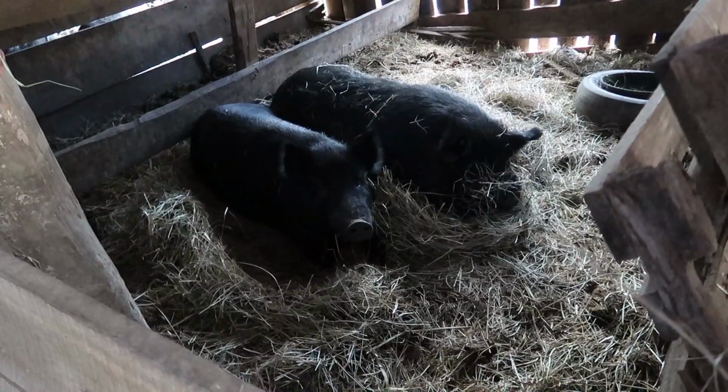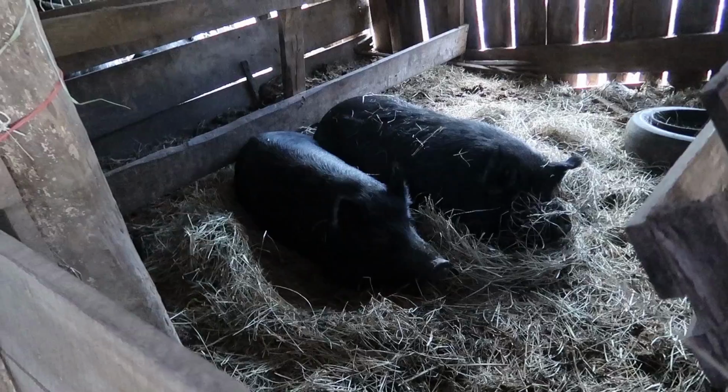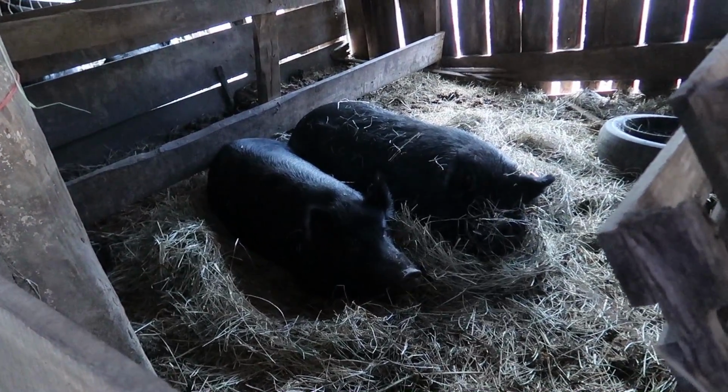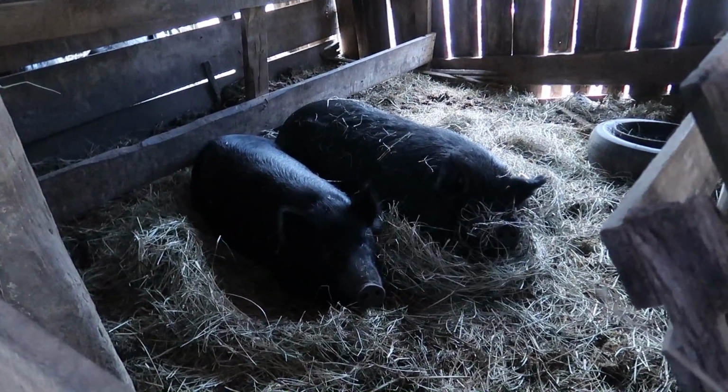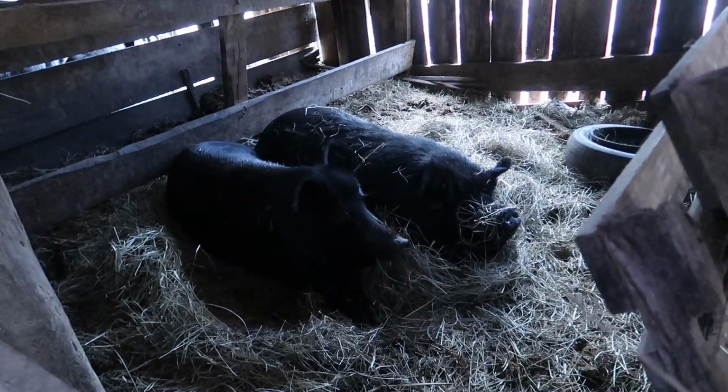We're just checking pigs, listening for any coughing. It really could have just been the hay he was eating this morning. Hi, you little love pigs. Look, they made a nest together. That's very sweet. Aww. You guys are so sweet. Look. Okay, that just does my heart good.